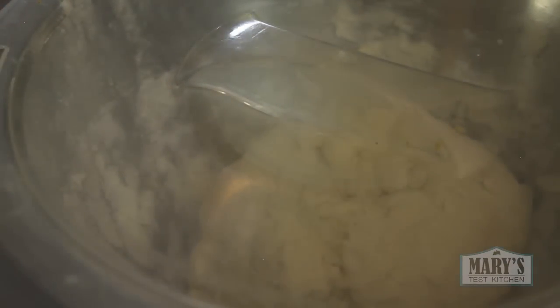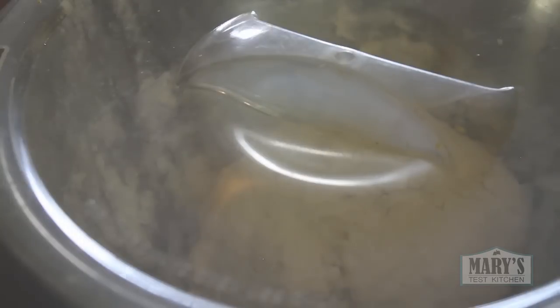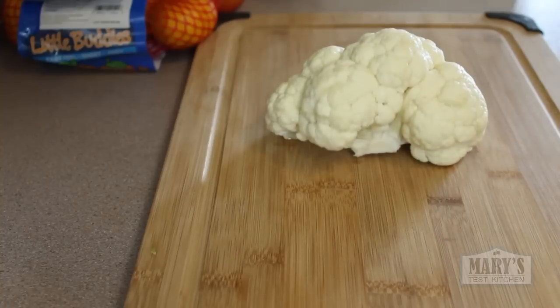And cover this up. You could rest this dough for anywhere between a half an hour and a whole day, though any more than 1 hour and I would put it in the fridge so it doesn't overproof. Plenty of time to prep other ingredients, like the wings.